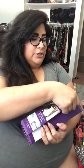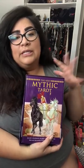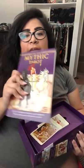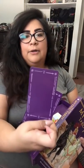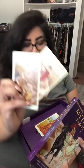I have not read with this deck yet. Every deck that I get brand new, I have to read for myself with first before I read for anyone else, so I got to make sure I do that. It comes in a really big box that I think I'm going to keep it in rather than putting it in a deck bag, but I'm not going to be going through each card by card, so don't worry about that. It has a huge, gigantic guidebook, which I really love because if you are a beginner tarot reader, this will be really good for you to learn. And the cards themselves, it's real thin cardstock, purple backs, and really cute imagery.